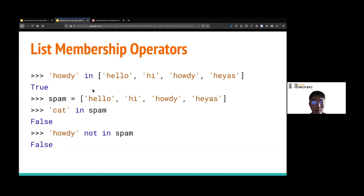Okay, so another very common thing to do is to check if something is inside a list. In Python, there's the list membership operator, which is basically in or not in. So if "Howdy" is in this list, it will return a boolean, true, because Howdy is here. Let's say we have another list called spam, and if "cat" is in spam, it returns false because cat is not in spam. And also the not in operator: Howdy is not in spam, but Howdy is in spam, so this will return false.